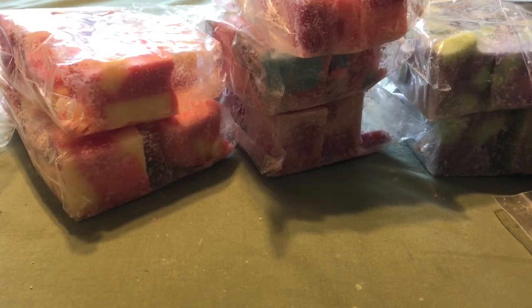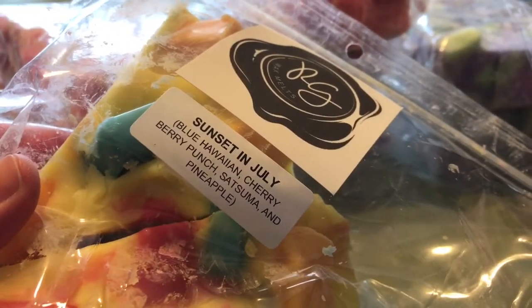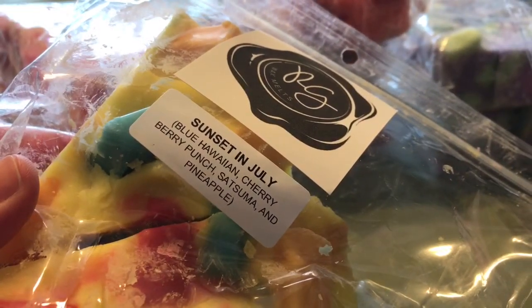The only other thing that I bought in the pre-order was Sunset in July, which is Blue Hawaiian, Cherry Berry Punch, Satsuma, and Pineapple. I did buy a full pie of this, so 2 half pies. This is one of my favorite summery scents. I will show you guys a slice, or maybe there's 2 slices stuck here together that are really pretty.